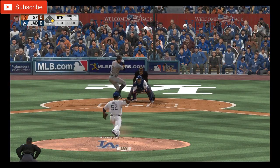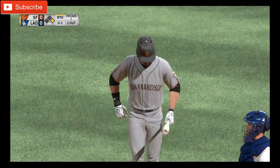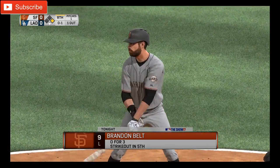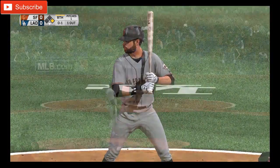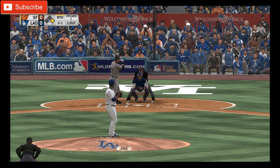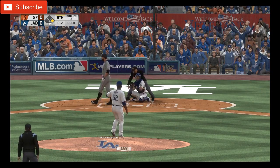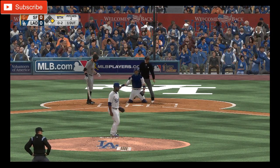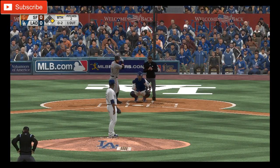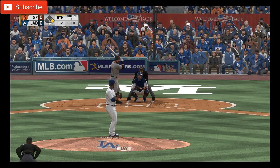Into the box now, Brandon Belt, as he looks at a fastball that's in there for strike one. He could really use a knock here. 0 for 3 in the game so far. Here comes the 0-1. Oh, he looked like a caveman swinging a club on that one. It's 0-2 now. I'll tell you, he just doesn't look comfortable in the box to me tonight. He's been off balance with his swings, and that one completely tied him up.